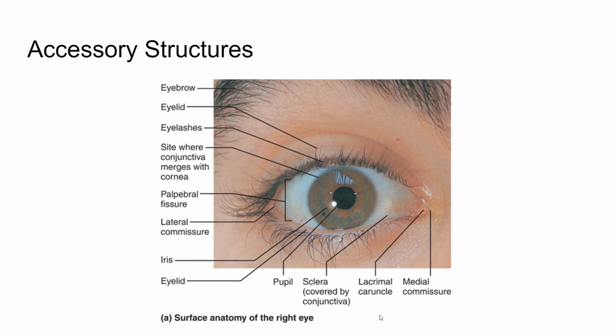You have the eyelashes there, and each one is innervated, meaning that there's a nerve connected to each one, and these nerves initiate the blink response. And so this is why sometimes you can close your eye before you realize that there's something coming at your eye, because that initiation is so fast to protect your eye.